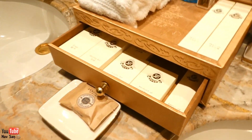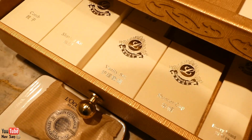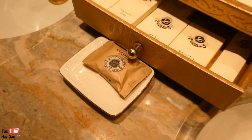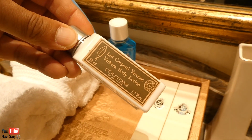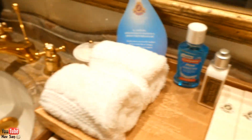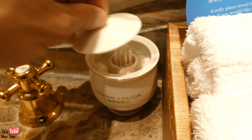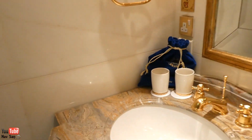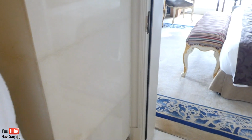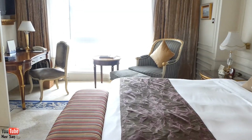And then you've got all of your dental kit, shower cap, vanity, shaving, comb, soap, mouthwash, body lotion, cotton buds. That'll be a hairdryer. I'm quite glad they've got British power points because obviously all of my electrical goods are all British power points, so it's great.